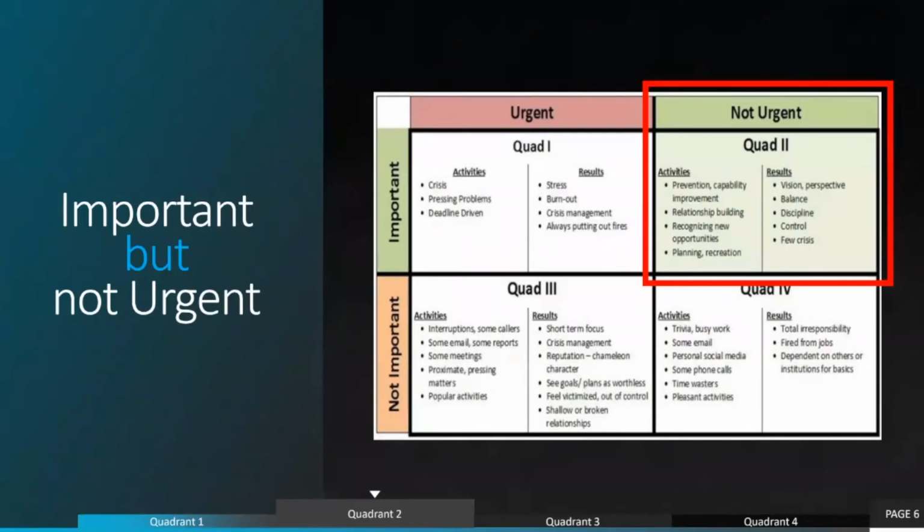You don't have to wait until you are put in charge of a team or you are made a leader before you take professional development courses on, let's say, people management. So that's about it with the important but not urgent tasks. If you have activities in this quadrant, all you have to do is to plan.